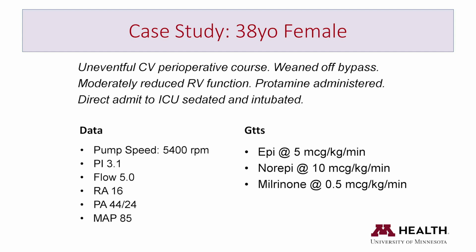She fortunately had an uneventful perioperative course. She was weaned off bypass, though she did have moderately reduced RV function in the OR. She was directly admitted to the ICU, sedated and intubated. Her pump speed was set at 5,400 when she came into the unit. She had a flow of 5 liters per minute, an RA pressure of 16, a PA pressure of 44/24, and a mean arterial pressure of 85. She came into the unit on epi, norepi, and milrinone.